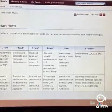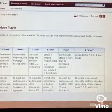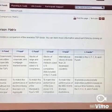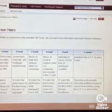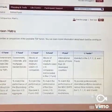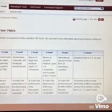The next one is the F fund, and the description says government, corporate, and mortgage-backed bonds. So that's going to be more of a bond fund, which you're not going to see much returns. A little bit more than the G fund, but not as much as the next one that we're going to be talking about, the C fund.